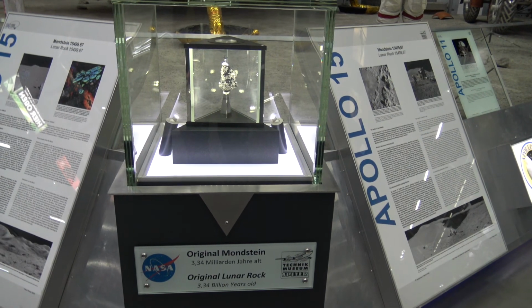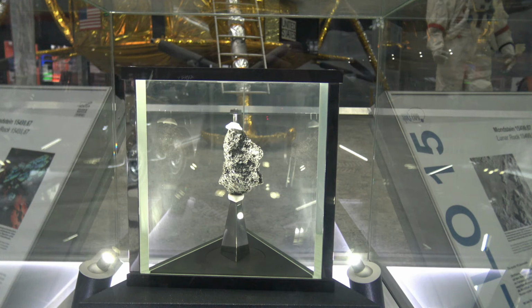Now we can have a look at the lunar rock number 15499.67. It weighs 177.258 grams and it is a fragment of a bigger sample. It was taken by astronauts David Scott and Jim Irwin on the 1st of August 1971 during the mission Apollo 15.